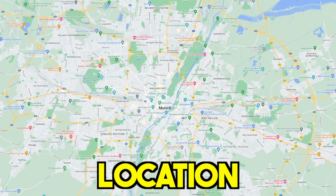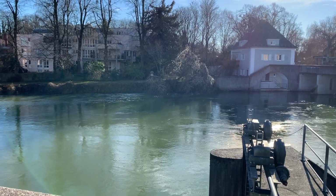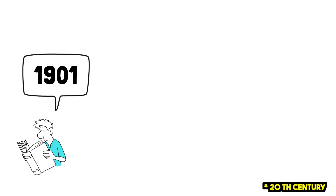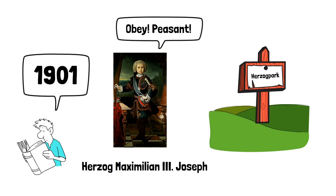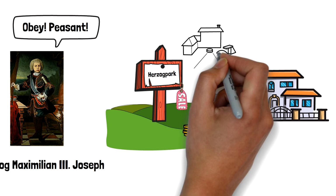And we are going to the next point, the location of this neighborhood. First thing that you need to know is that this area before was heavily flooded by the Isar River. Only after the construction of a special water regulation system, this area became suitable for building. And it happened approximately at the beginning of the 19th century. And the owner was Herzog Max Joseph III, who actually gave the name to the neighborhood. And after some time, he sold this area to a private company who planned building luxury villas there. So you understand, this district was initially designed as a luxury area.